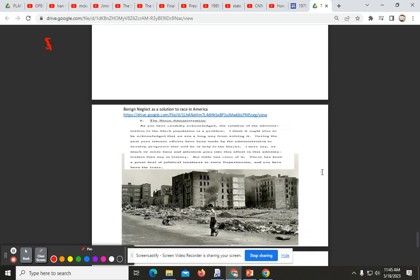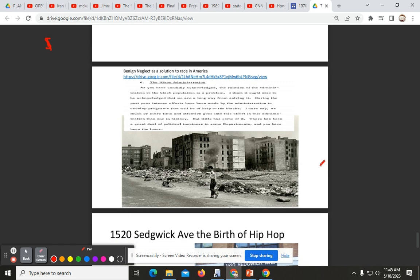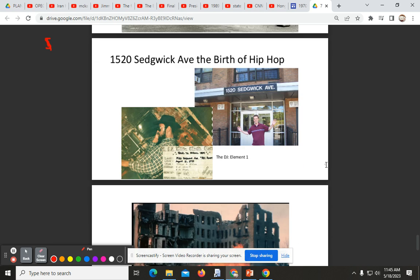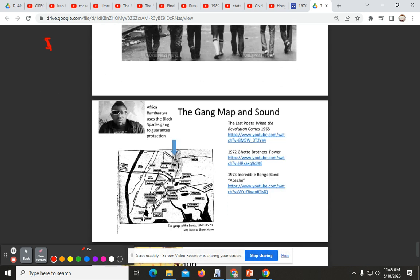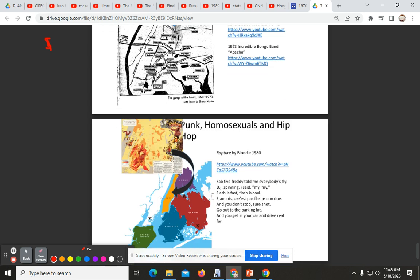We also have a group on hip hop and disco that should focus on benign neglect, the poverty in the 1970s, the cutting of programs that led to people like Kool Herc, Africa Bambaataa starting to take records, mix them together, focus on the breaks, the beats, and this led to a cultural evolution of hip hop. These are all things that you should probably be focusing on.